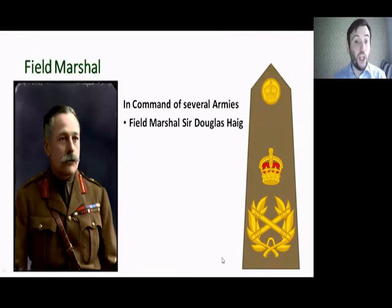And it goes beyond that. If you have several of those armies together, you have to have somebody who's in command of that, and that's a field marshal. On the Western Front, there were several armies that were in operation, and so the person who was in overall command at different points was Field Marshal Sir Douglas Haig, who later became Field Marshal Lord Haig or Earl Haig.